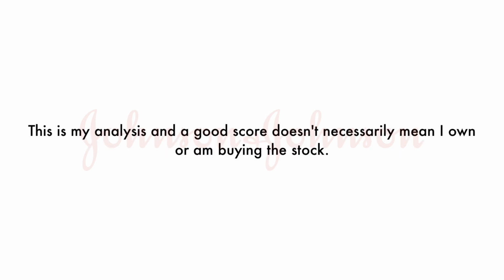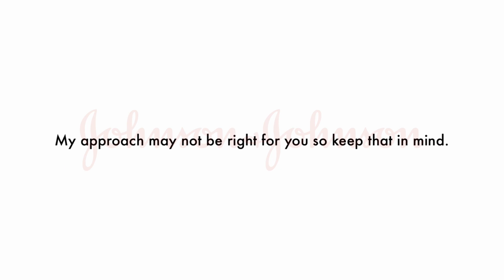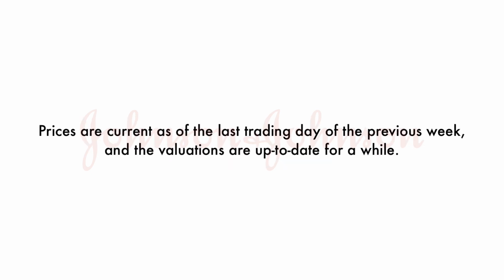This is my analysis, and a good score doesn't necessarily mean I own or am buying the stock. Neither does a bad score mean I'm shorting or betting on the stock falling. My approach may not be right for you, so keep that in mind. My research takes about a week to complete, and since numbers, news, and figures change all the time, I usually do my research the week prior to publishing. Prices are current as of the last trading day of the previous week, but not always, and the valuations are up to date for a while.